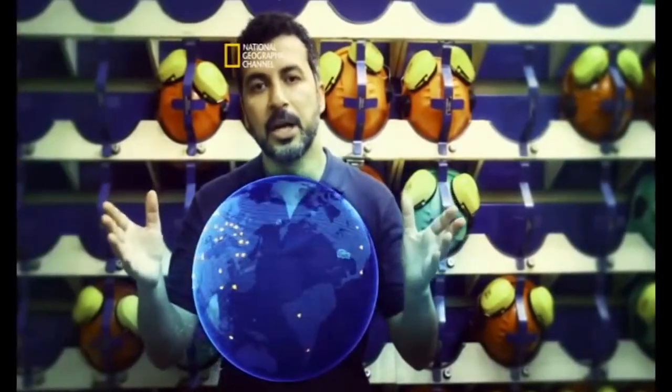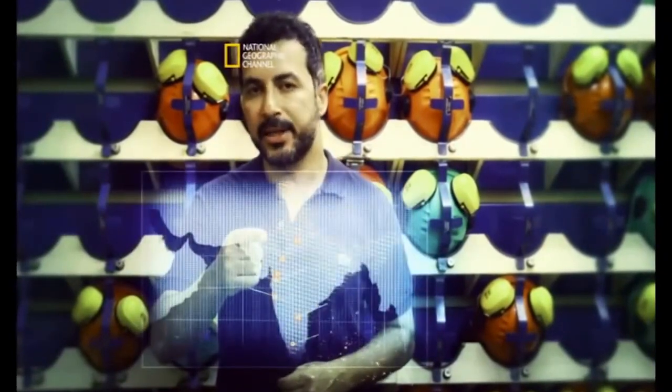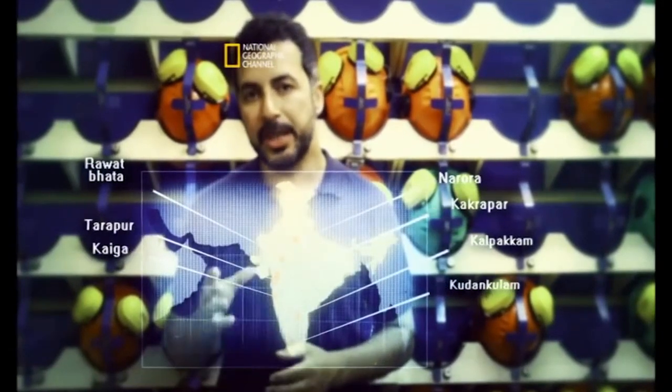There are 31 countries that have about 430 commercial nuclear reactors. India has 21 nuclear reactors that are operational, which are run by the Nuclear Power Corporation of India Limited, or the NPCIL.